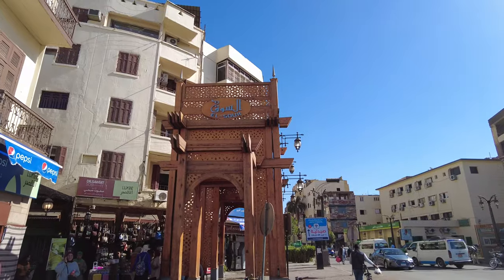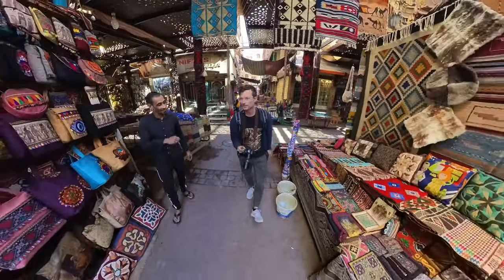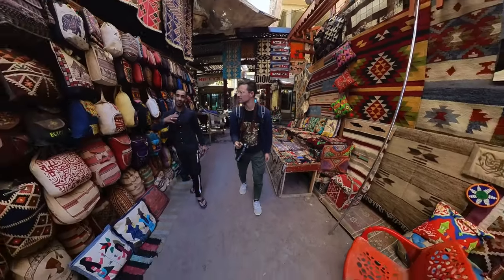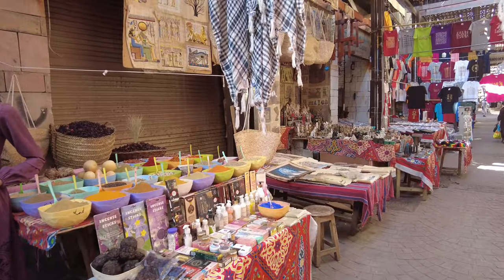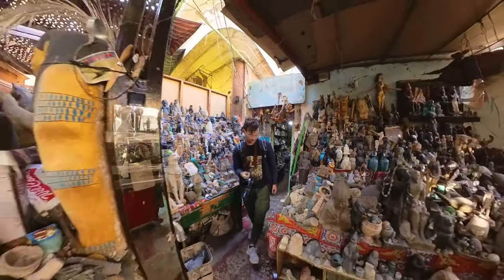Right near the roundabout in the middle of Luxor, there's this tourist market, and it can be really annoying to go there because everyone's just trying to sell you stuff, and they're very persistent, and they'll shake your hand, and then they'll just grab your hand and pull you into their shop, and it's a bit of an overwhelming experience, but it is a really cool market street to just walk down. There's lots of cool crafts, they're selling t-shirts, there's all these sculptures and jewelry, so there is a lot of really cool Egyptian souvenirs.